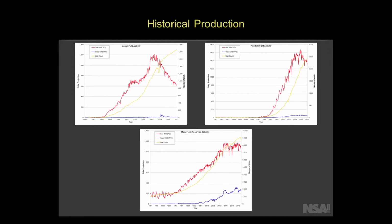In the graphs, you can see the well count impact on production and the issues that can occur with downspacing. For example, in Jonah field, if you look at the well count continues to increase, but production continues to decrease. And so this illustrates that with downspacing, the wells can end up being less productive.